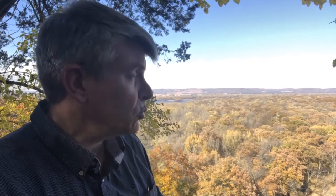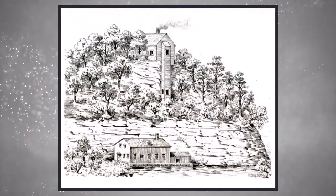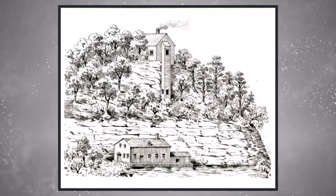So in 1830, the Green Bay businessman Daniel Whitney was traveling along the Wisconsin River, which you can see behind me. When he saw the bluffs that I'm standing on right now, he thought that would be the perfect place to make shot, the kind that goes into rifles and things like that. Now, because the way they made it back then was by using gravity, and you need a long distance to drop things. Here's what the shot tower looked like back in the day. There was the smelter house up top with a long shaft running down from it down into the cliff.